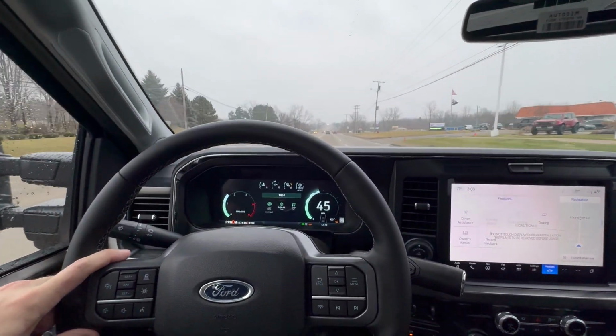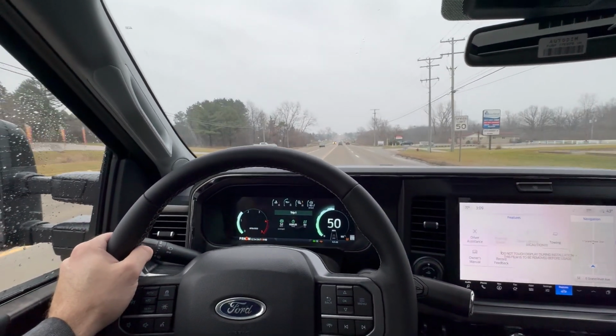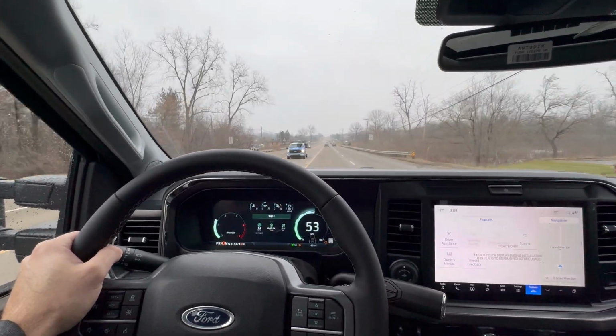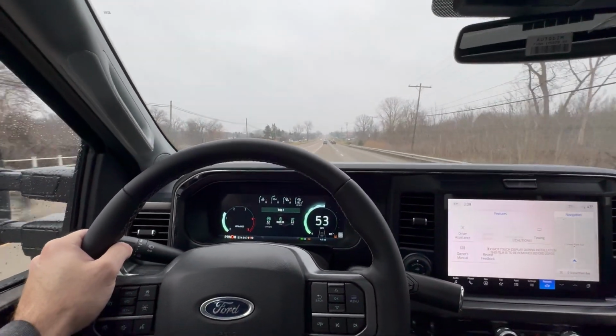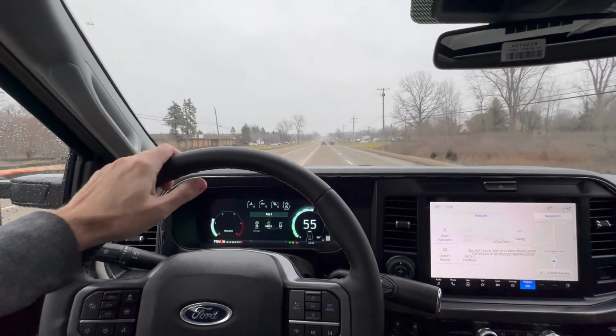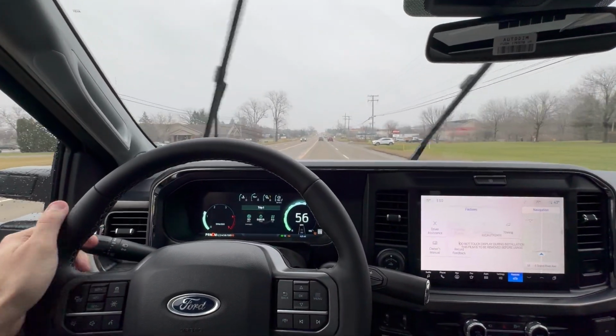So it's probably me just being biased, but I do feel like the transmission shifting there felt a little bit smoother than the 24. I don't know if it's the high output. Maybe they changed the trans tuning a little bit with that versus the standard output. Maybe it's 25 they changed, not sure.